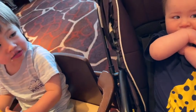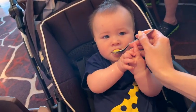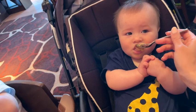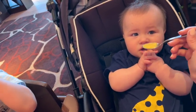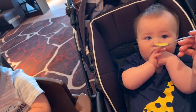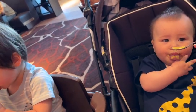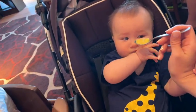Just started feeding him solids. And he seems to love some things and he will reject other things. He completely rejected my rice porridge that I made the other day. I think it wasn't tasty enough for him. But as you can see, he's absolutely loving this.